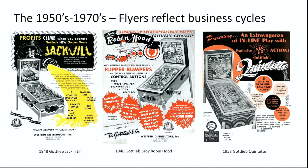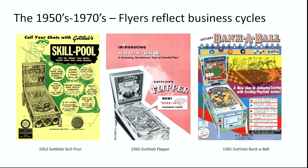And to me, this period in here was, you can tell from the flyers, the energy, the color, the writing, the presentation. Gottlieb owned this market for a good 20 years, and the flyers tell the story. Most all of them are oversized. The graphics, the color, the paper quality. You can tell that from a financial standpoint, they were doing really well.